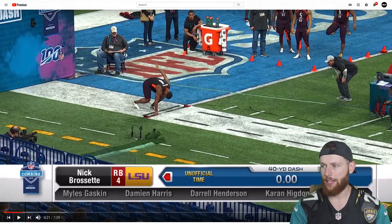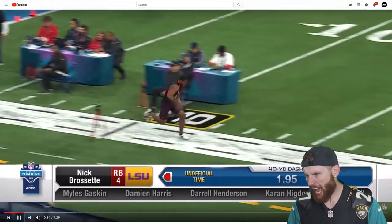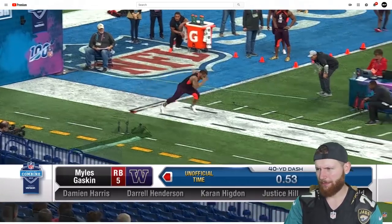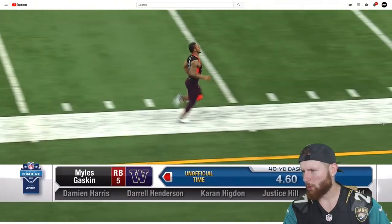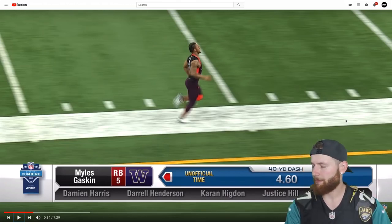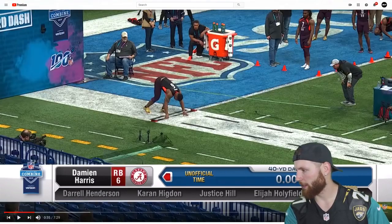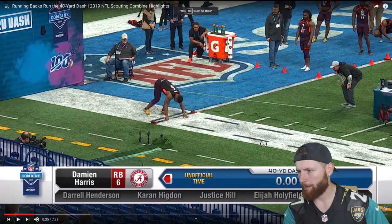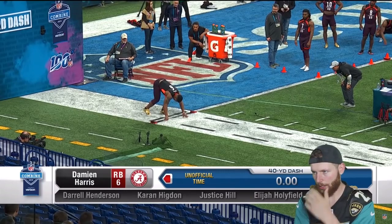Now we've got Nick Brossette from LSU. Let's go. Go, son. Rushing touchdowns. And he's going to benefit from the Philly-Lindsay impact last year. Quick. He's got one of those styles that's really bringing him forward every step, you know? Interesting. I'm not sure why this freaking bar is at the top. I'm gonna try and get rid of it right now. There we go. I mean, a little bit of Mark Ingram when I watch him.